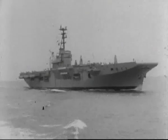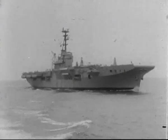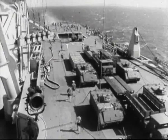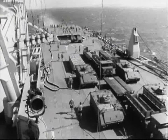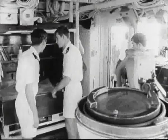Australian Navy's troop transport HMAS Sydney heading for Vung Tau, Vietnam. On board are Australian troops and equipment bound for the war zone. The diggers who have made the journey call her the Vung Tau Ferry.